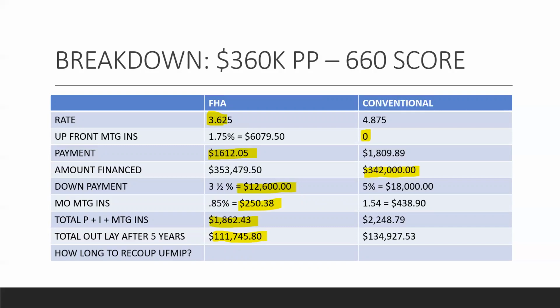Why is this amount higher, Joe? Anybody tell me why this amount's higher? Because to finance part of the money that you need to get the loan. You're close. You're financing in the cost of that one-time upfront mortgage insurance premium. So that 1.75%, we're financing in this $6,000. They don't write a check for that. We add it to it. So they're adding it to this number and away you go. This one it's only 3.5% down. This one it's 5% down. So there's differences there. All right.